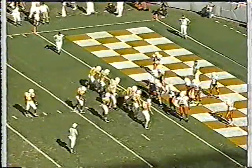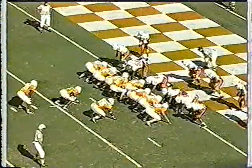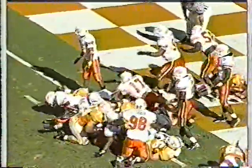Condredge, Tennessee hasn't used the toss sweep that much. No, they haven't, in recent years. In recent years, you knew what was coming here, but it didn't happen this time.